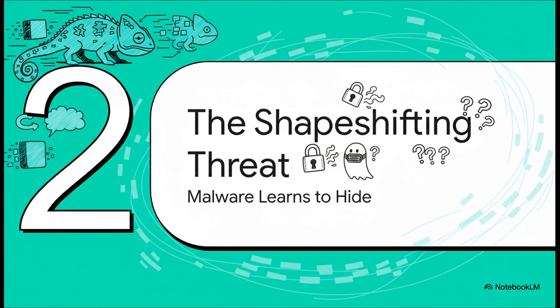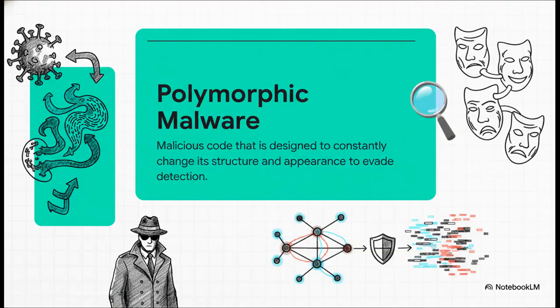This is where everything, and I mean everything, changes. Because now we're up against malware that's smart enough to hide in plain sight. Malware that literally never looks the same way twice. The basic idea behind this is something called polymorphic malware. All that means is it's code that's built from the ground up to constantly change itself. It's the ultimate spy, right? Every time it needs to cross a border, it slaps on a completely new disguise so nobody recognizes it.